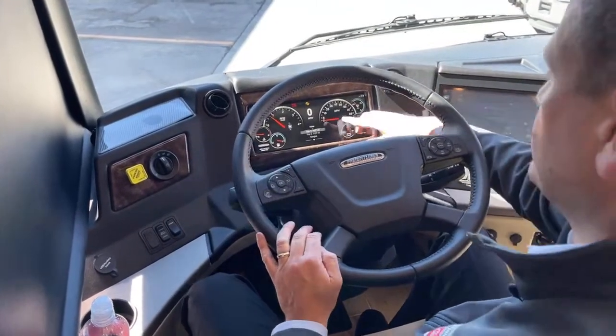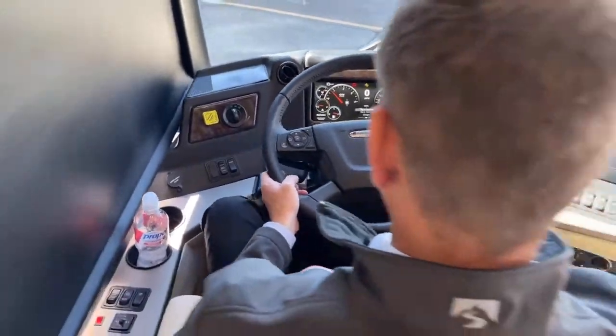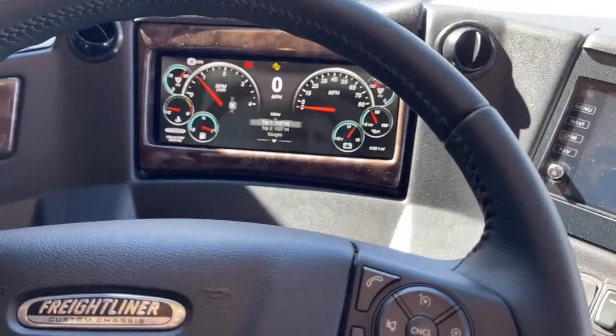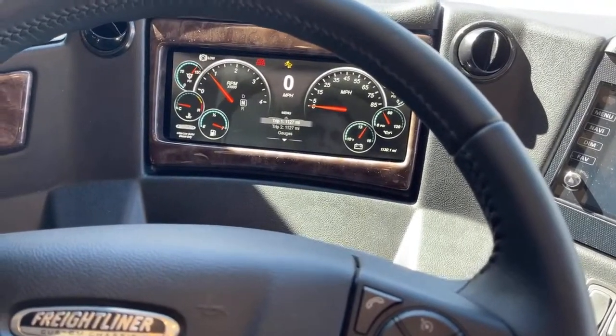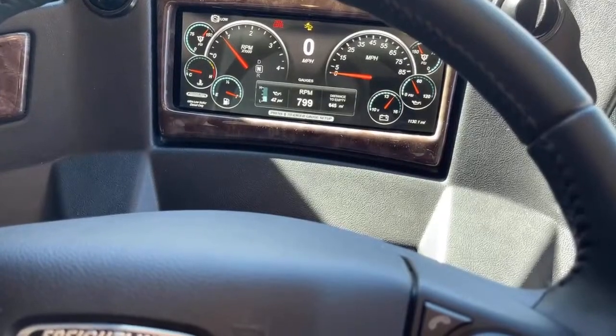Now I want to dig into this menu item here a little bit. Can you see that okay? Everybody good? And bring this down a little bit. All right. So this is the normal screen that you see when you come into the coach. If you want to see gauges, there is actually a button for the gauges. And if I press that, the gauges pop right up.